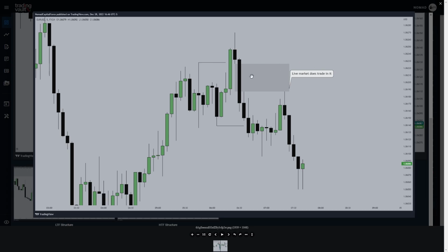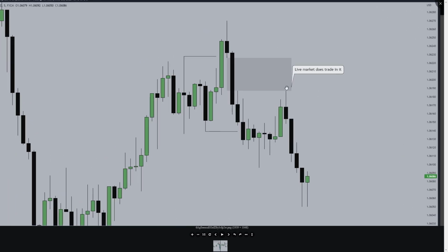Okay, so a small clarification about that one. Price does trade inside the fair value gap in the live market, but not in the moment, and when I took the screenshot with the replay, it changed the wick, which means that this doesn't show us it triggered it. Basically, it doesn't really matter.